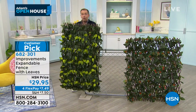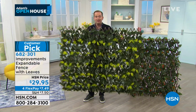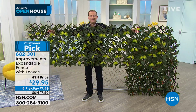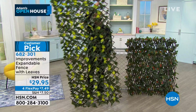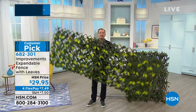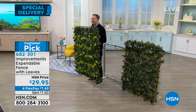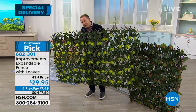Over 1,000 orders coming through. I do believe that's because people are buying more than one. It's expandable. It extends up to 10 feet. Whichever way you want to put it, you can put it. I mean, it's big, right? And it creates a shield. It creates that privacy. It creates a barrier that's more attractive, that's better looking, that has more curb appeal.